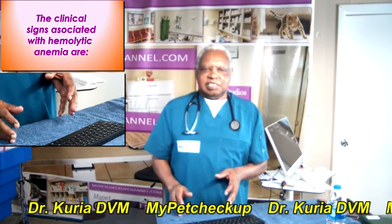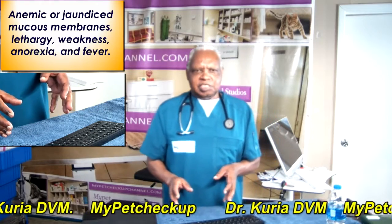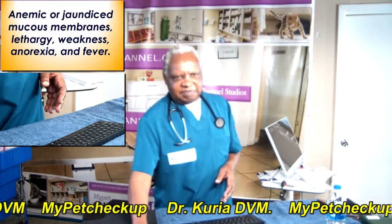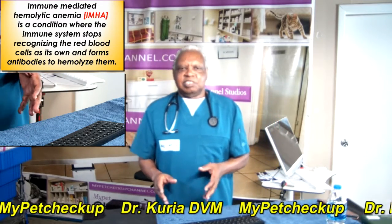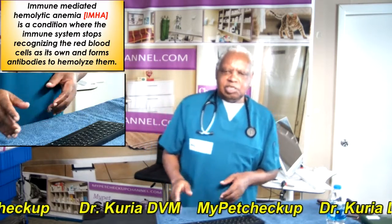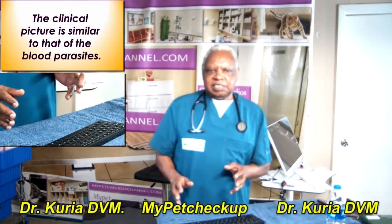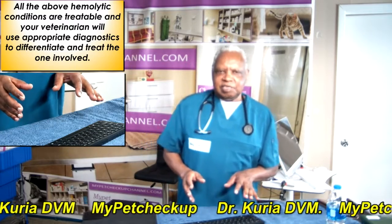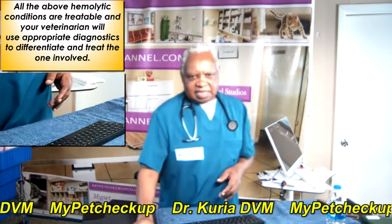The clinical signs associated with hemolytic anemia are anemic or jaundiced mucous membranes, lethargy, weakness, anorexia or loss of appetite, and fever. Immune-mediated hemolytic anemia or IMHA is a condition where the immune system stops recognizing the red blood cells as its own and forms antibodies to hemorrhage the red blood cells. The clinical picture is similar to that of blood parasites. All the above hemolytic conditions are treatable, and your veterinarian will use appropriate diagnostics to differentiate and treat the one involved.